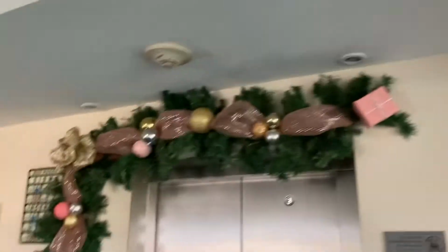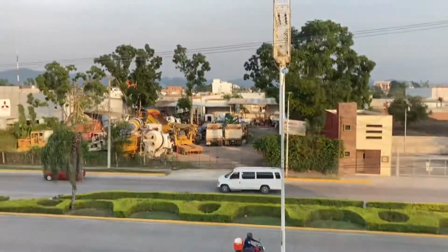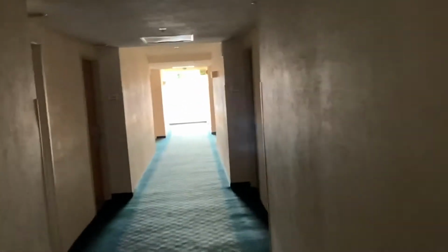And look at this beautiful tree up here. There's the pull station, and yes, I need to talk over the music so I don't get a copyright. So out here is your view outside of Poza Rica, and down there's the parking lot. Let's go check out the room now. I'm in room 308, and before we check out the room, let's check something here. And right here's the emergency exit. And right there's the thermostat.